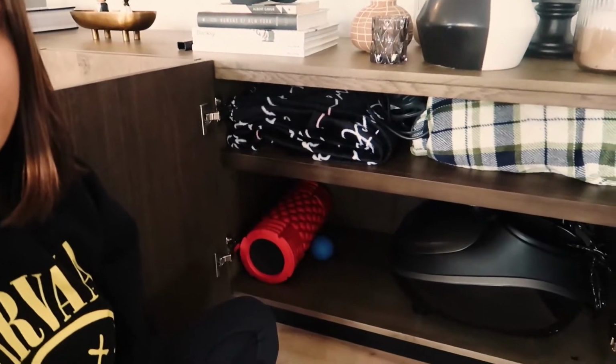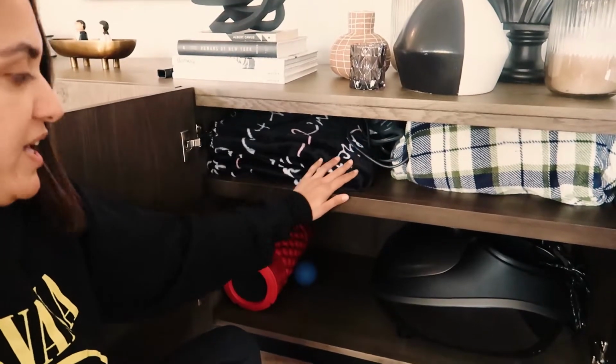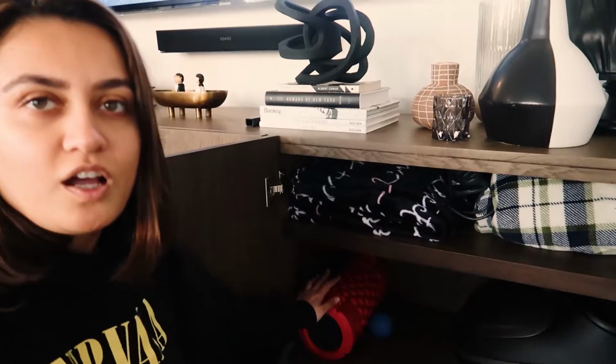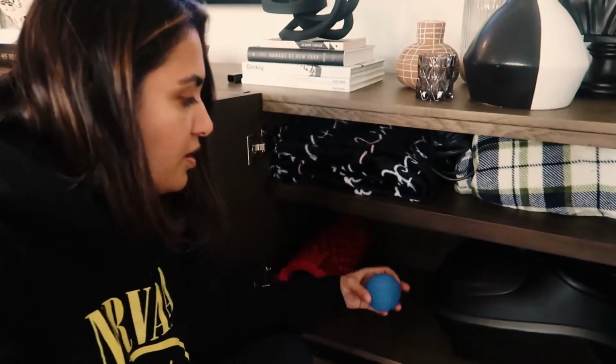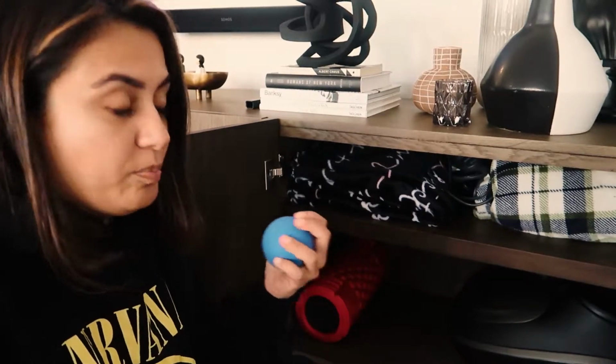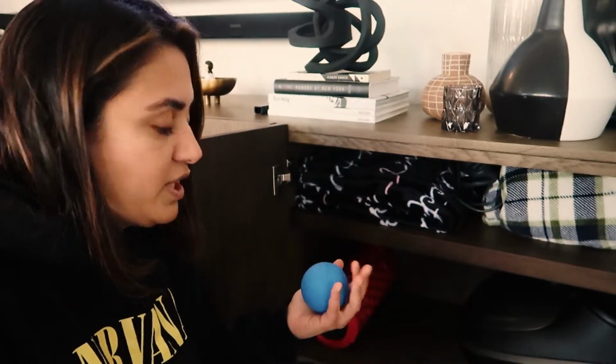All right, so I have put everything away where it needs to be. Up here I have my blankets, and then this is a foam roller. Sometimes when I'm watching TV, I'll just use this foam roller to roll my back. What do you call these things? A lacrosse ball, I think. It's supposed to be good if you have foot pain, because I'm flat-footed and sometimes when I work out I get really bad.